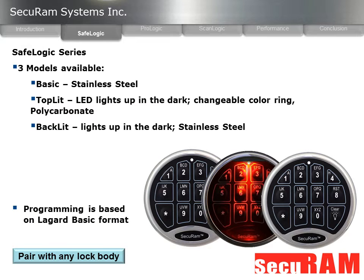The programming for the SafeLogic series is very familiar to the industry. We've used essentially a similar format to the Lagarde Basic. In order to change your code, you enter 6 zeros, enter your existing code, enter your new code, and then repeat your new code. So a very, very simple operation. Most customers already know how to program this lock when they get it out of the box.